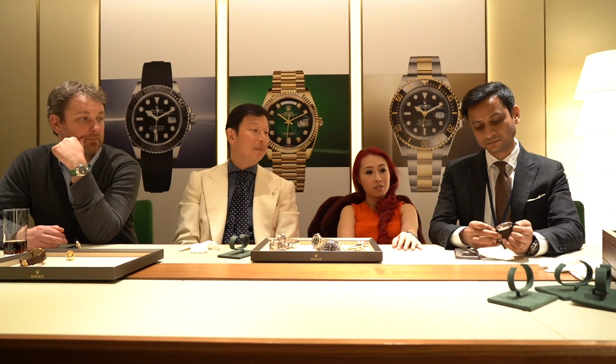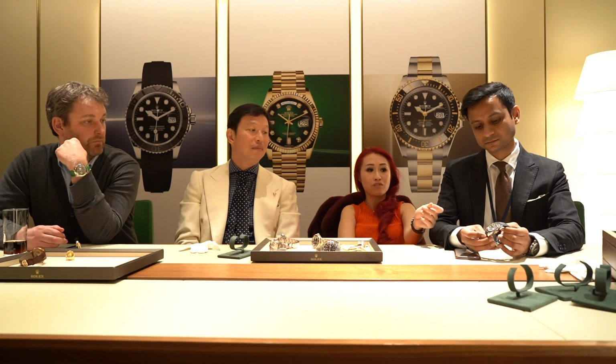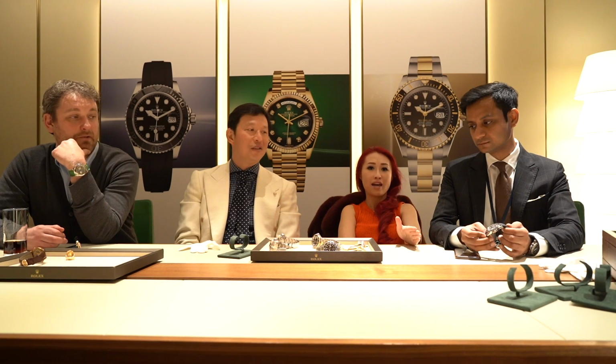Exactly. Love the size also. You look at a crappy little picture of it, it's not gonna look good, it looks flimsy, but in reality, it's stunning. Solid as F. Stunning. It's a great watch.